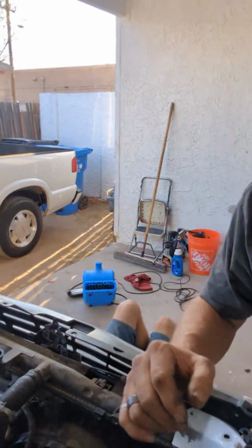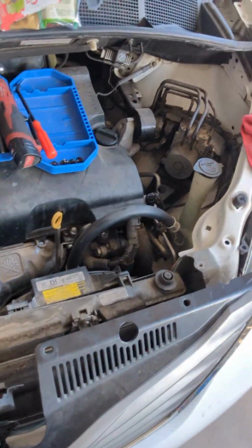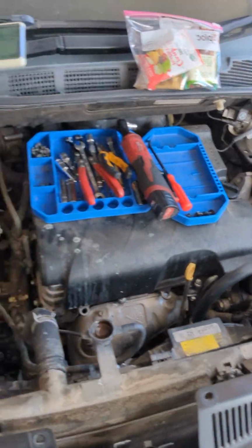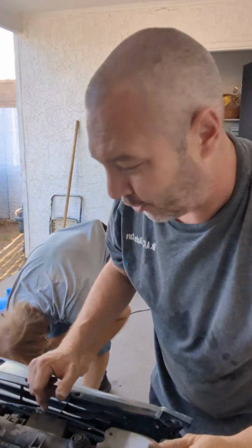But yeah, this is the stuff we got taken off. And like I said, boom, it's pretty easy. Everything's on top here. Look, it's already ready to come out. I just got to get Magic Mike there to hurry up and get that coolant going, and I can finish some further.